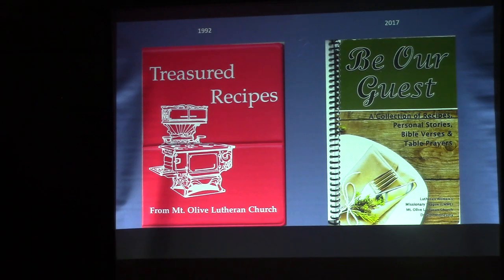I remember before we had the windows redone, and it being summer, we would have the windows open and all of a sudden hornets would be flying in during the worship service. Yeah. Well, and bats. But it was a Lutheran bat. Right.